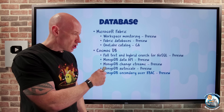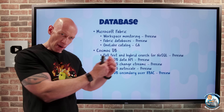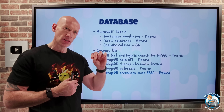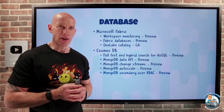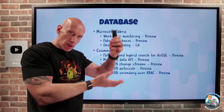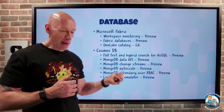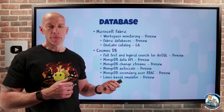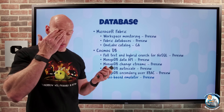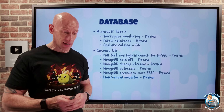Also now, secondary user role-based access control. So I can have more granular permissions where I have secondary copies of the data and give them access to only the data they specifically need. As an administrator, I get the full controls, and I can then grant these people a much smaller subset. There's now a Linux-based emulator. So if I'm on Mac ARM64 or x86, as a Mac developer, I can now use this Linux-based emulator to locally develop and test various things out.